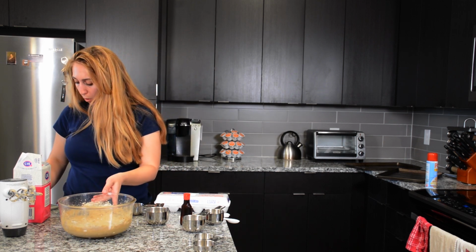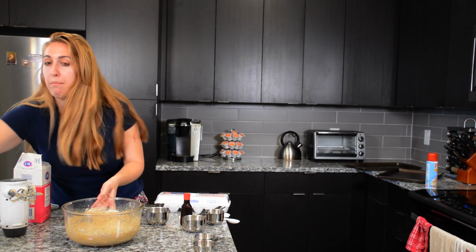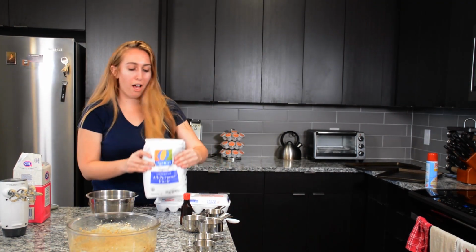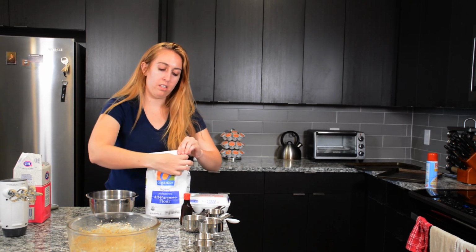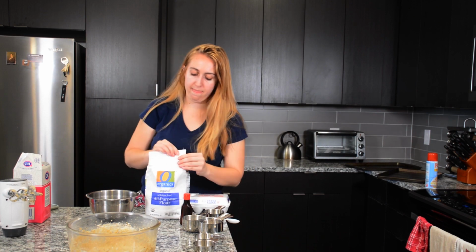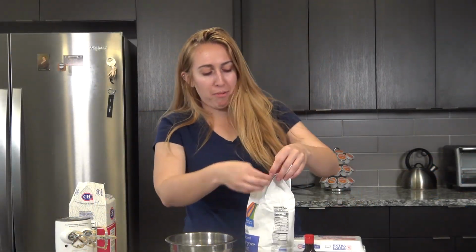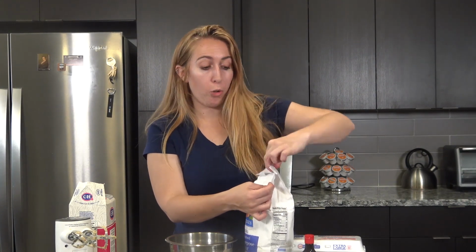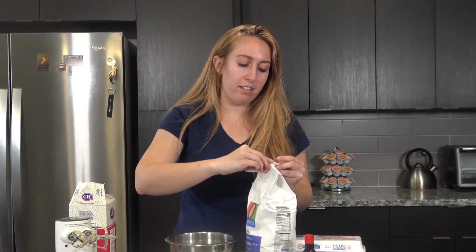In another bowl, I am going to grab my dry ingredients. All right, we need 3 cups of flour for this recipe. If I know how to open things. I'm an expert on baking, not opening, or very basic life skills.